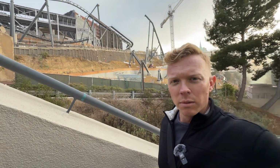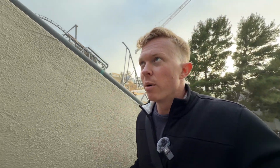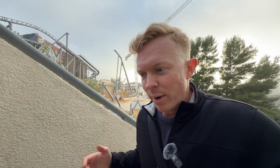Here's a good look at the coaster, by the way, too. It's looking so good. I can't wait. I can't wait for the testing phase. The testing phase is probably going to be one of my favorite parts. I mean, this is great too. I love the build phase, but when this thing is testing and we get to see how dynamic it is, that's going to be really cool. But in the meantime, I just got to try to make it up these stairs.